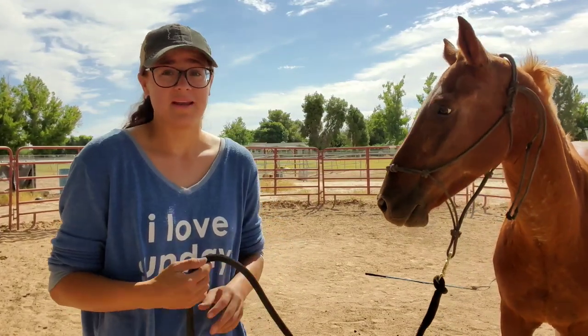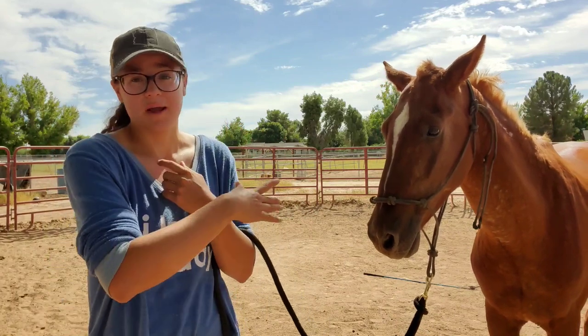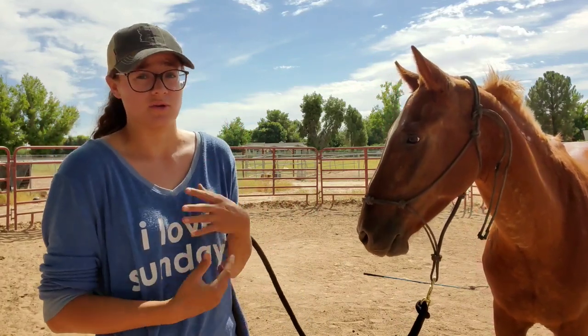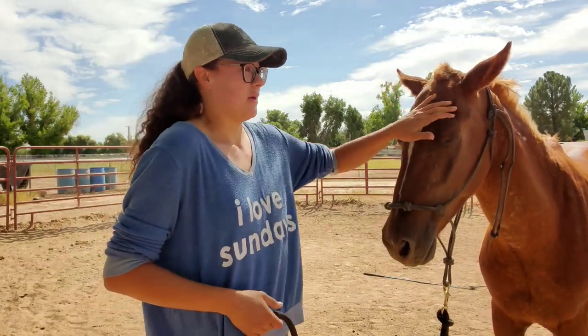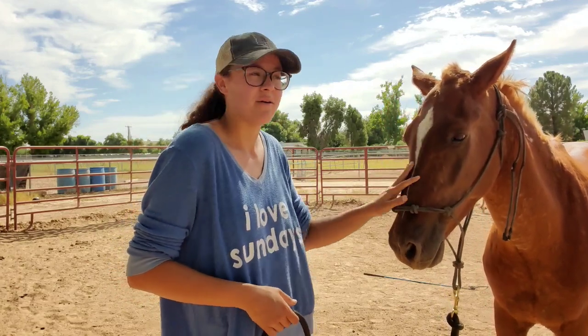That was actually really, really good for his first time round pinning. He almost offered to turn away from me on this side, but every time he turned into me, which is good because that means he's got really good draw and he's really willing. And I like that he came to the center right away. That was awesome.